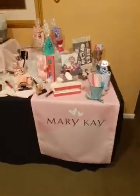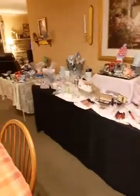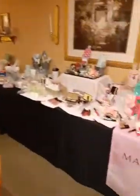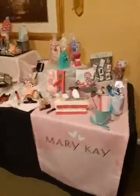So this is my table. I will show you up close and personal, but as you can see, there is a whole lot of stuff. And every year I tell myself I will simplify, and I never do. So, this is my thought.